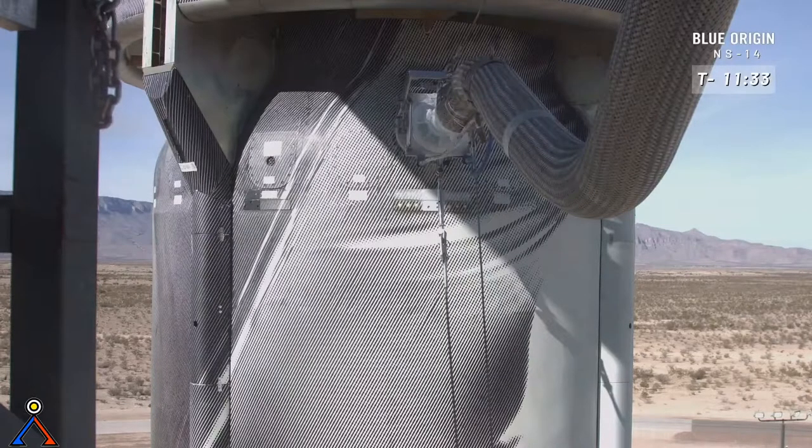Thank you, everybody, for joining us for our 14th New Shepard launch to space. We are at T-minus 11 minutes and 30 seconds to go until launch. I understand we have just cleared the hold. Our team is ready to go, so thank you so much for your patience. Let's get ready to launch this rocket. I'm super stoked that we're going forward.